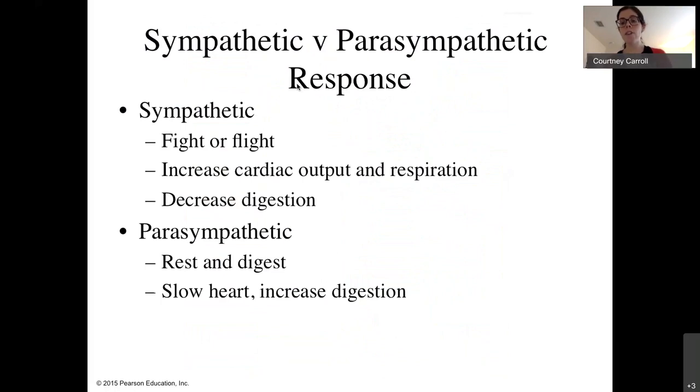And on the converse, we're going to turn down those processes that we don't need at that moment. So if you're facing a bear, for example, you're hiking in the woods, you see a bear, you're going to need to increase your heart rate. You're going to need to increase the blood to your skeletal muscles so you can run really fast. You're going to need to increase the amount of oxygen your lungs are taking in. So again, you can run really fast. And at that time, you don't need to worry about things like digestion or urination. And so you're going to decrease all of those non-essential processes.